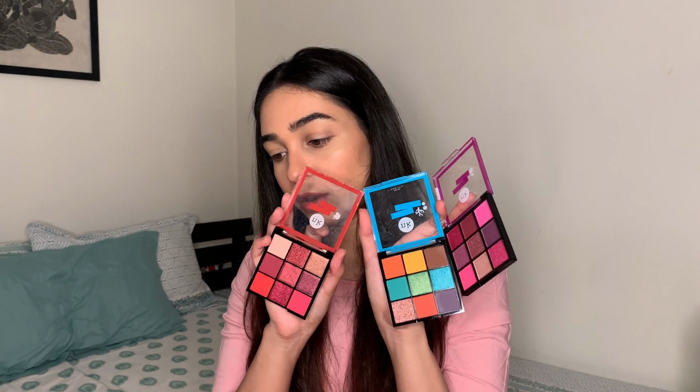Before I bought these palettes, I didn't really see a lot of reviews on them on the Indian YouTube base. So I just thought I'd try them out for myself, and probably if anybody is interested in these palettes. So this is what they look like when they're open.